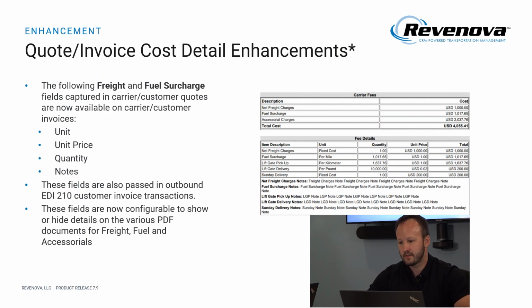Next, we have the quote and invoice cost detail enhancements. So another asterisk here indicating that we'll be diving into this one a little bit further. But at a high level, basically the freight and fuel surcharge fields that are captured on the customer and carrier quotes, those are now going to be available on the customer and carrier invoices. So that includes the unit price, quantity, and the notes. These fields are also passed in the outbound EDI 210 customer invoice transactions.